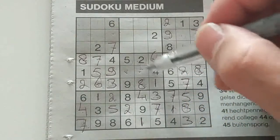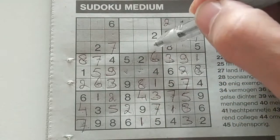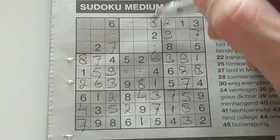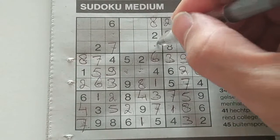8 in this column, 8 in the middle column. So in the column next, the only 2 places for an 8 is here or there. But I see here an 8, no 8 there. 8 should be here. 1 missing number in this column for the number 9.